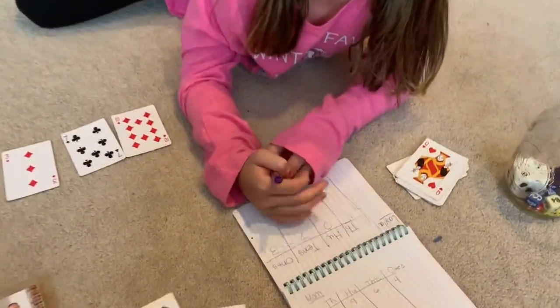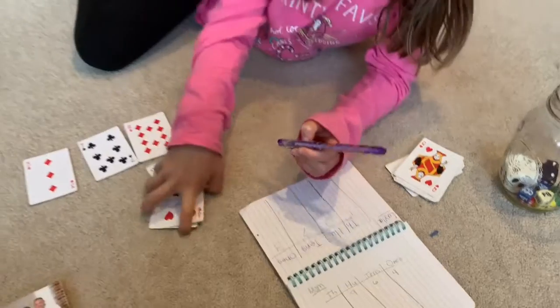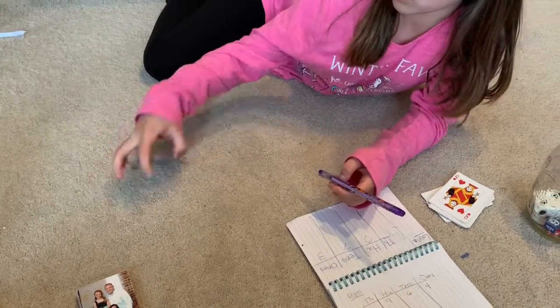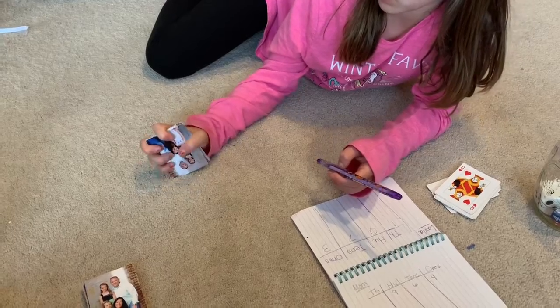Then we determine who had the bigger number. Layla had the bigger number, so she gets my 3 cards, and now she has a total of 6 cards, and whoever has the most cards at the end wins.